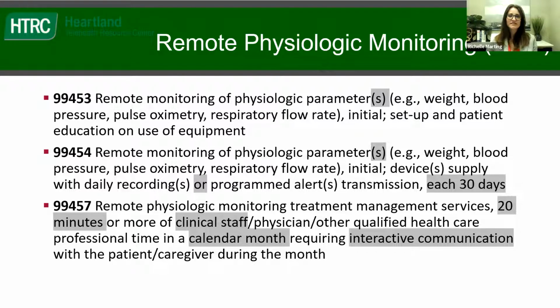99453 is a code that would only be reported during the initial month of an episode of care. An episode of care is any particular parameters that we're monitoring until the goals of treatment are accomplished and the episode is concluded. And 99453 is only reported once in an episode of care for remote physiologic monitoring. So weight, blood pressure, pulse ox, respiratory rate, any of those physiologic parameters.